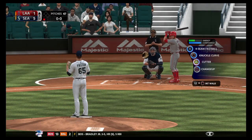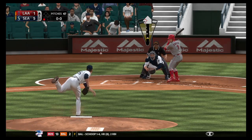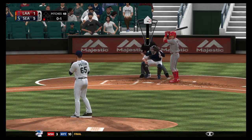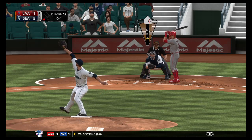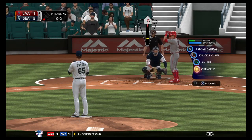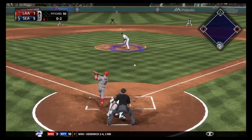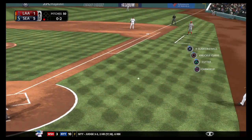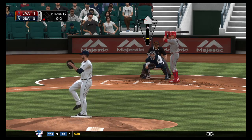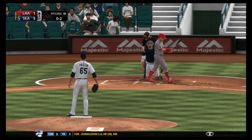Here's the second baseman, Ian Kinsler. Here comes the first pitch. And that one right down Main Street. Into the windup. Here comes the 0-1. Behind 0-2 now. 1 run, just 1 hit, 1 error for the Angels so far. Again, he sends it out of play.